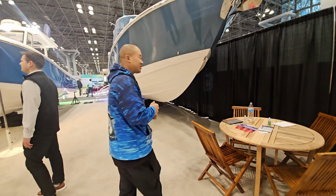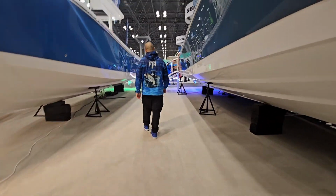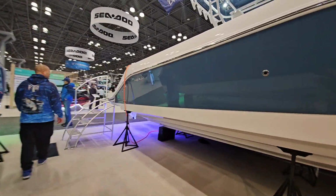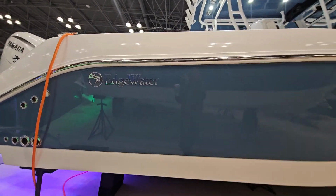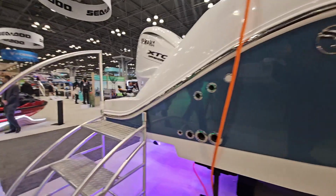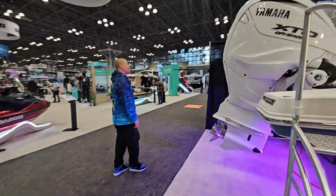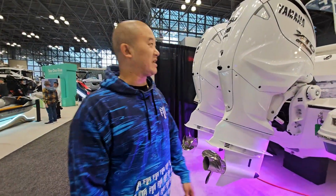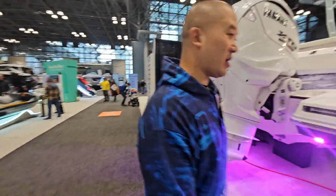Alright, here's Edgewater's big boy right here. Let's take a look. So this is certainly a big boy. They have two twin 450s on here. V8s, wow.